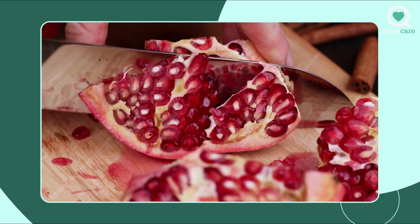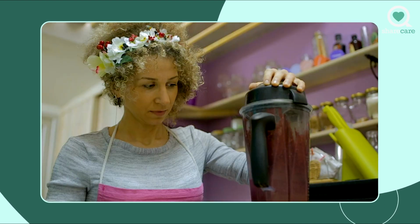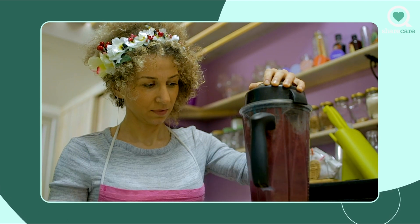One study found that the antioxidants in pomegranates were so powerful that they could neutralize twice as many skin-damaging free radicals as red wine. Pomegranates have anthocyanins, powerful inflammation-fighting antioxidants that can really help your skin.